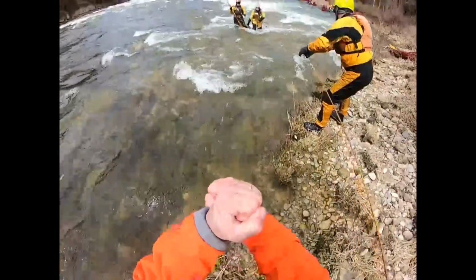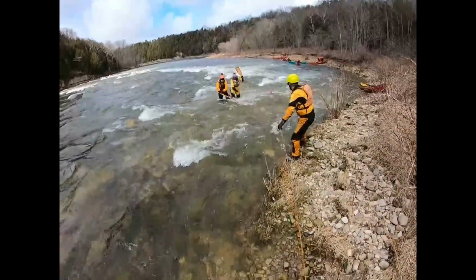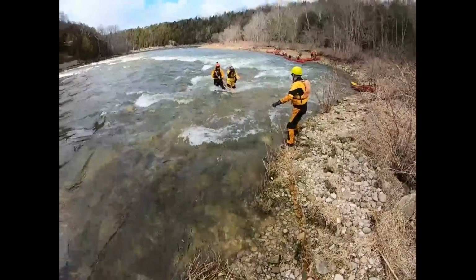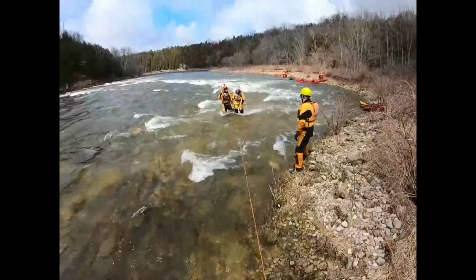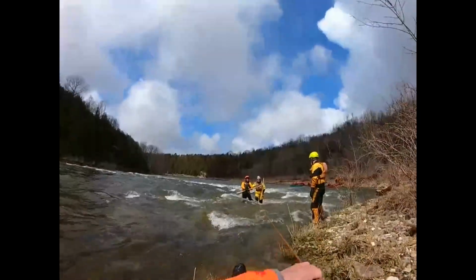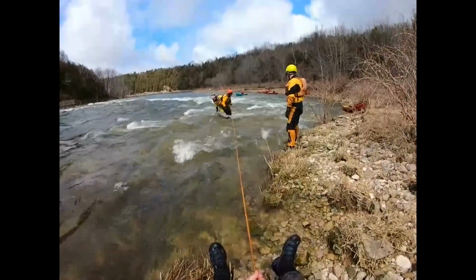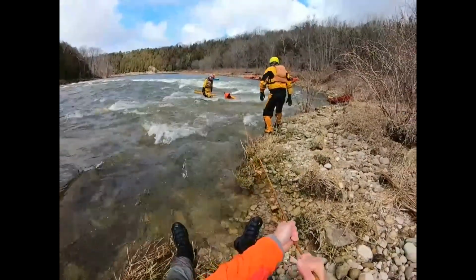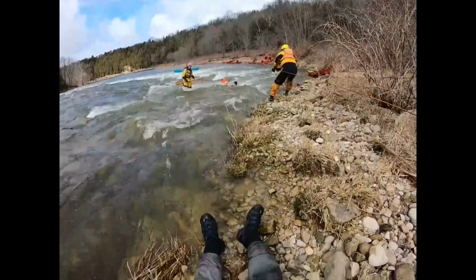Use your paddle, go like this. Put your paddle upstream, that's it, and lean into it. Or you just sit down and go across. What you could do, Jeff, you could sit down like this and just go across, or like that. That's it. And just work your way over. Close.